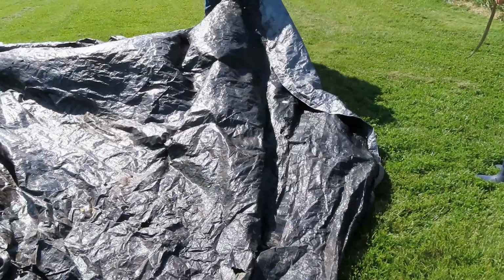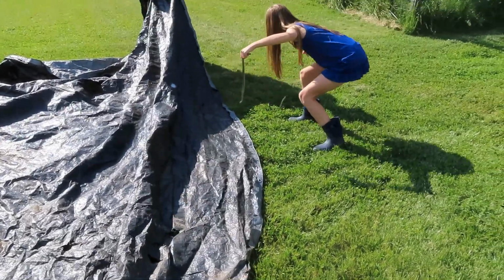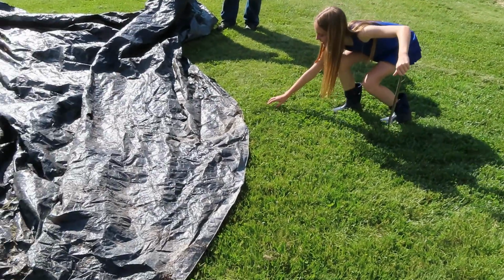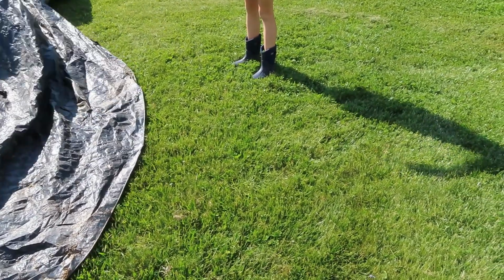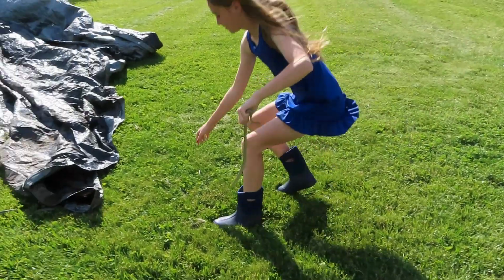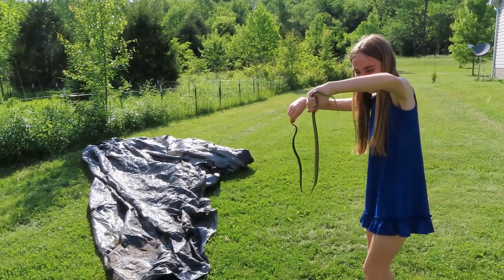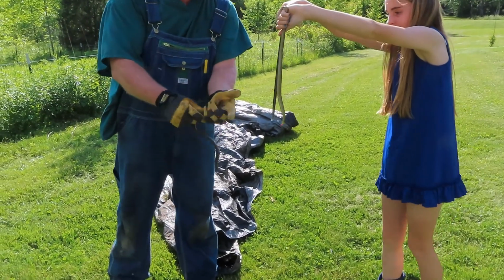There they are. One of them. No, snake. Ah, snake. Oh, he went through that hole. That's right there. Another one. Man, come here. What's he doing? So these will help keep the pests away from us this year.